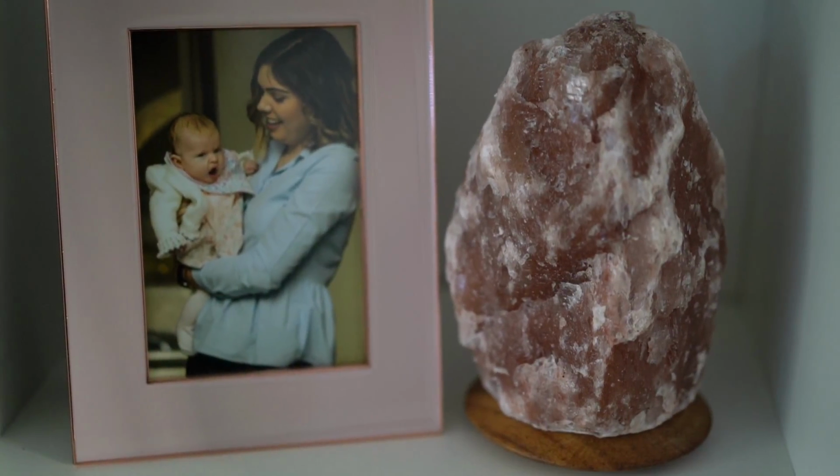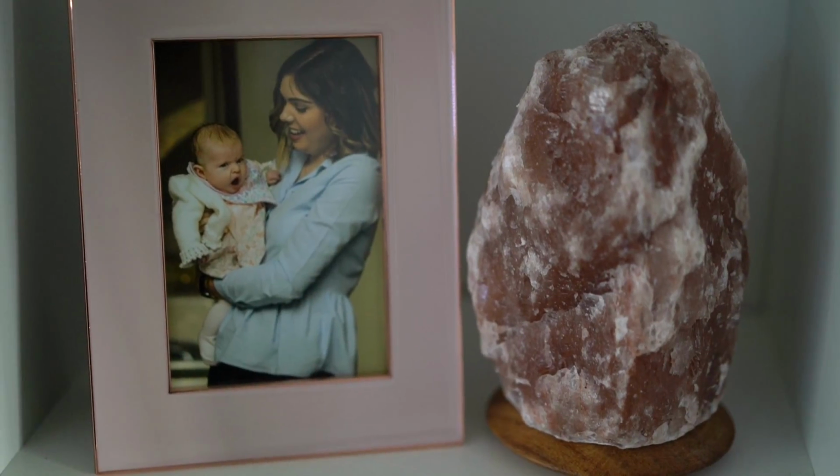Then also on my bookcase I have my Lidl salt lamp. This is a pink Himalayan salt lamp, and I got this from Lidl actually at the beginning of this year, and funnily enough I went into Lidl yesterday, and they have these Himalayan salt lamps back on offer for £8.99 from the 22nd of October. So if you want one of these bad boys, get down to Lidl on the 22nd of October.